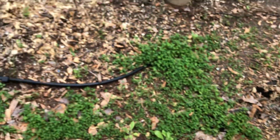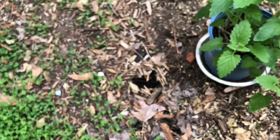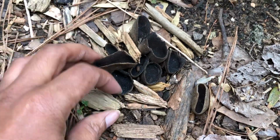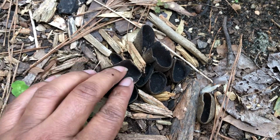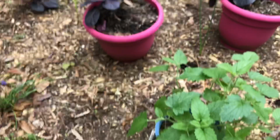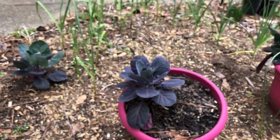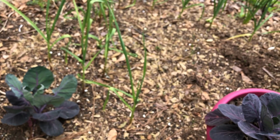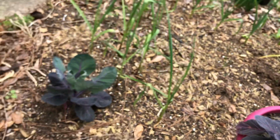Oh my goodness. Look at the size of some of these Whittier mushrooms. Wow. That's like the size of a $50 coin. That's crazy. Garlic is doing nicely. I'm thinking I'm gonna harvest May, maybe June. I really want the bulbs to get big. I'm not sure how that's gonna work.